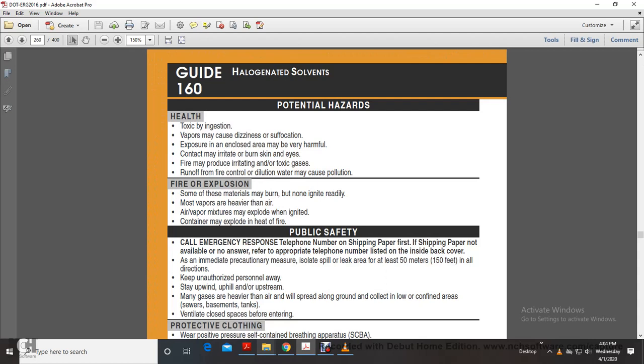Halogenated solvents, potential hazards. Toxic if ingested; vapor may cause cough, dizziness, suffocation. Exposure in a closed space may be very harmful. Contact may irritate or burn skin and eyes. The fire may produce irritating, toxic gases. The runoff from fire control or dilution water may cause pollution.